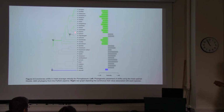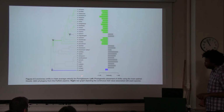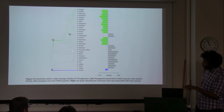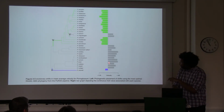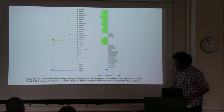As you can see, the Porroglossum group, the ones with the non-resupinate and resupinate flowers, represents a shift to slow snap traps with 86% support. Then a shift back to faster snap traps for Lycaenum and McDaniel, those outliers. And also a shift to a slower snap trap for Porroglossum edwardi in comparison to the fast snap traps of Echidna and Brevicipilla. And then these are just the bar graph values for the continuous trait average velocity.